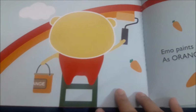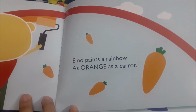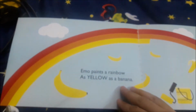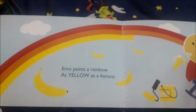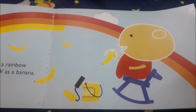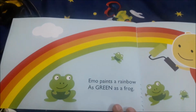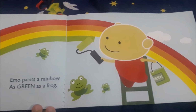Now he has the orange bucket. Emo paints a rainbow as orange as a carrot. So the second color he has done in the rainbow is orange. The third color is yellow. Emo paints a rainbow as yellow as a banana. Oh, so must be that he's tired of painting, so he thought of munching the banana, putting his bucket and roller aside. The fourth color we see is the green color. Emo paints a rainbow as green as a frog.